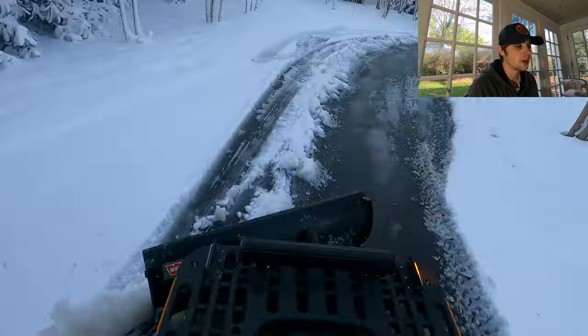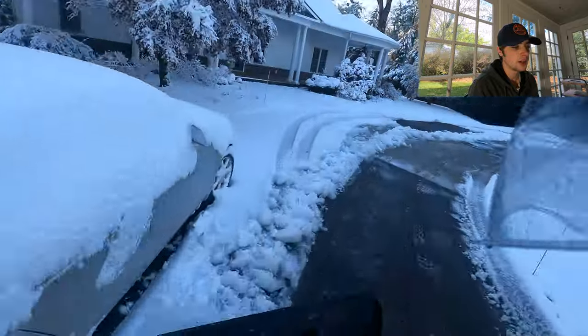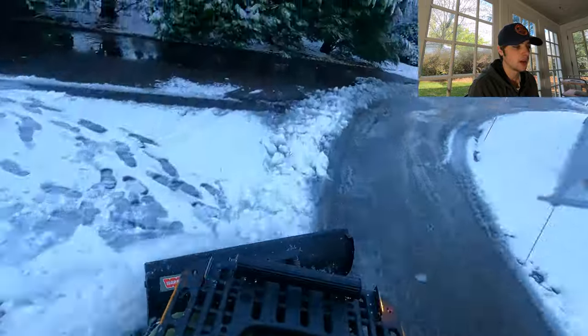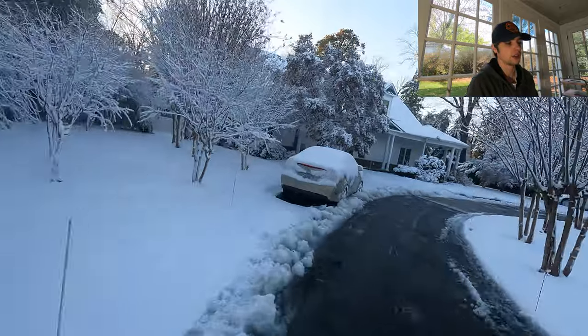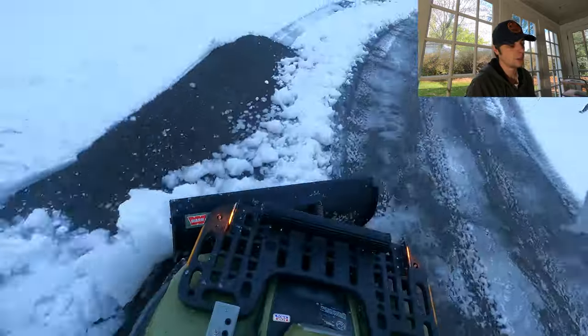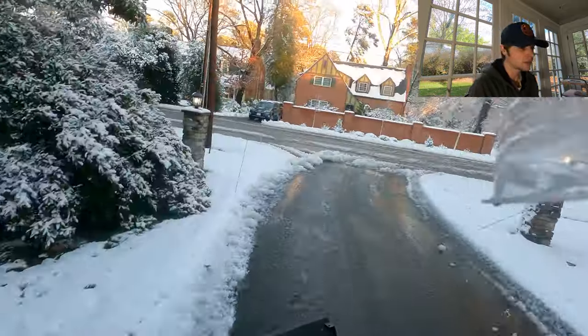I found that if I'm going the right direction, it's a lot easier, which is why I'm plowing it in this direction, where you would think it'd be better to have it away from the house, but I found that you get a lot more spill off when you try to push around the curve the other way and angle the snow towards the curve.